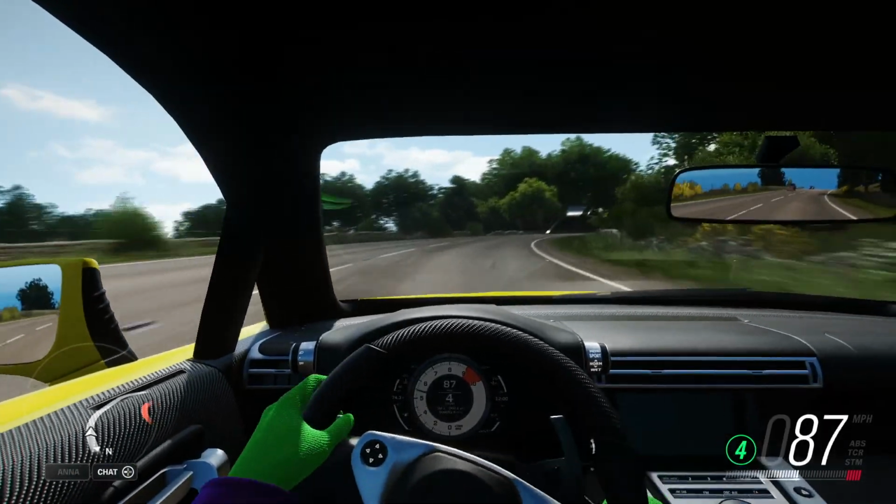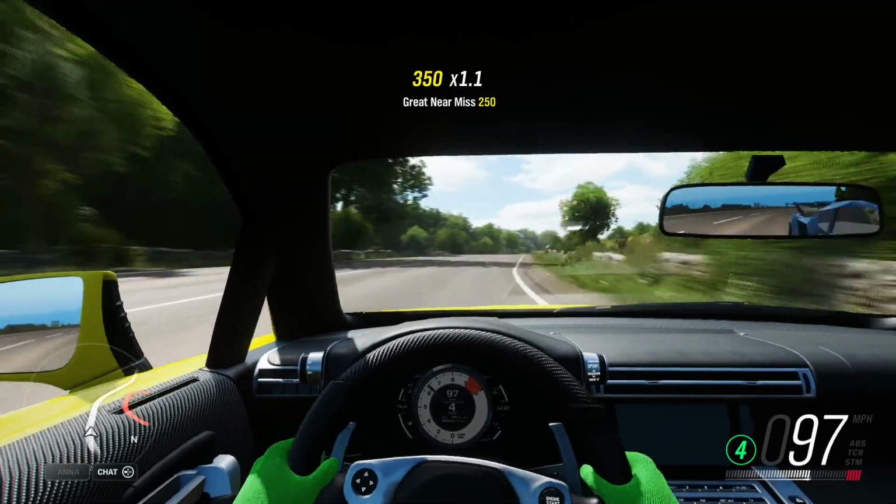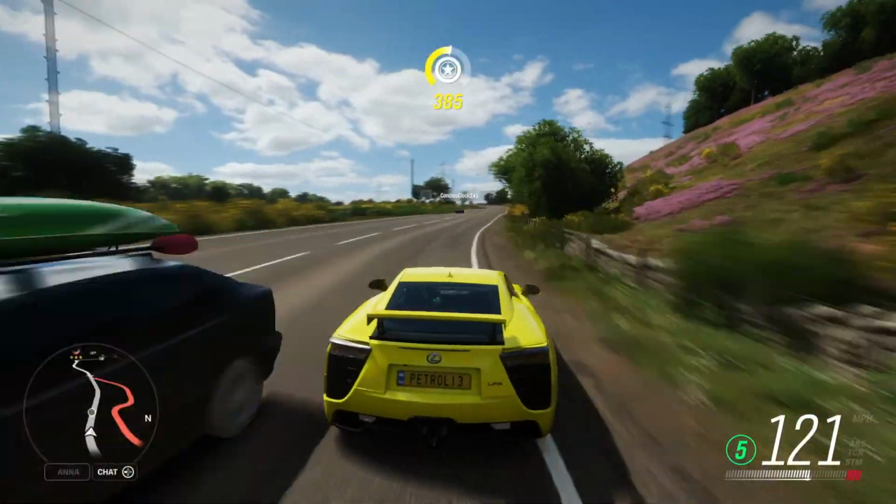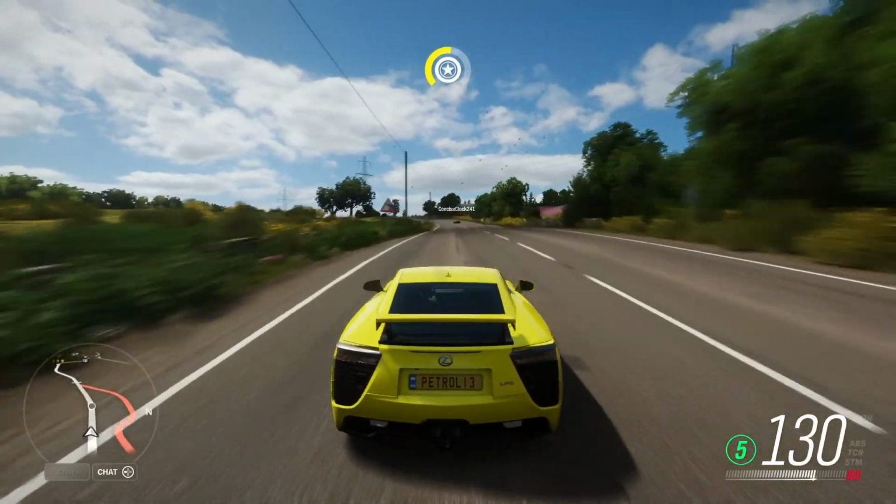Never really a big fan of Lexus interiors either. I like the carbon fibre everywhere, that's cool. Oh, hello Apollo Intensa Emozione. Or Apollo IE, I should say, if I'm going to pronounce it that badly.